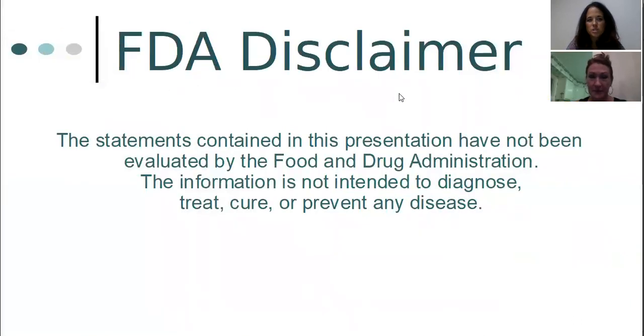So we'll start with the FDA disclaimer that we always do. The statements contained in this presentation have not been evaluated by the Food and Drug Administration and is not intended to diagnose, treat, cure, or prevent any disease.